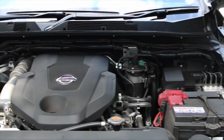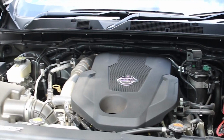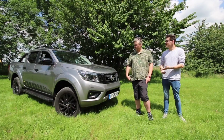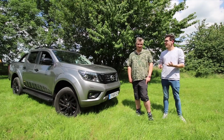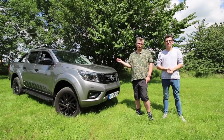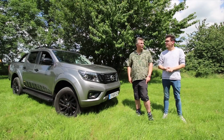This is powered by a 2.3 litre DCI, and it has a 7-speed automatic gearbox. I was going to say, there is a range of diesel engines. There is. Manual, automatic, and the base model you can also get 2-wheel drive. Yeah, well, you've got selectable 4-wheel drive in this, and you've also got descent control as well.